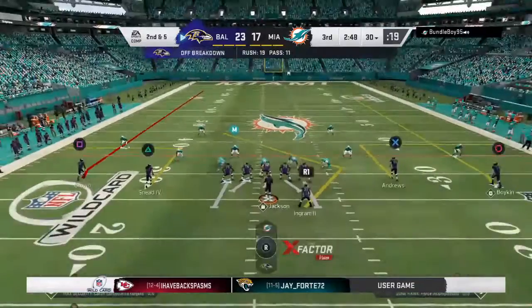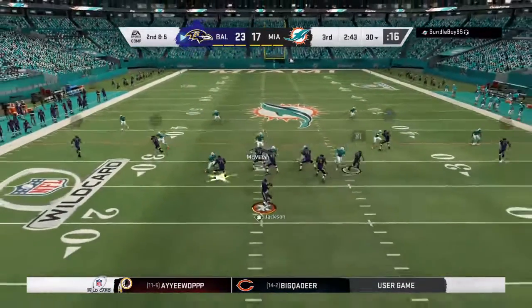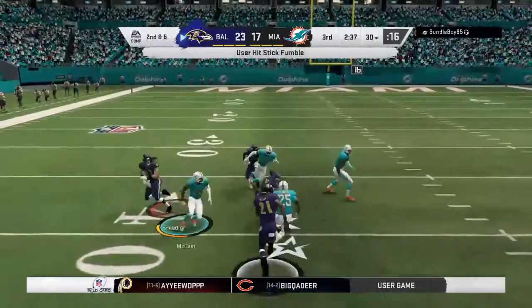After the pickup of 5, here's 2nd and 5. Now it's Jackson. Rolling to his left. And now look at this. Big gain, but a fumble.